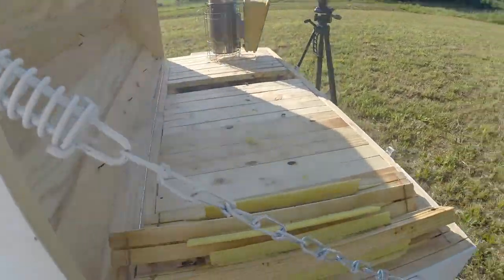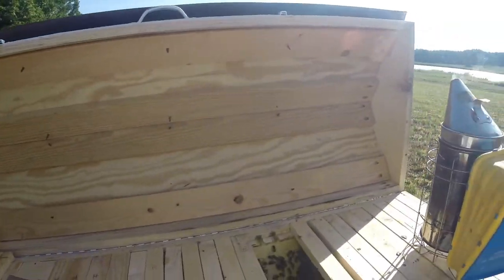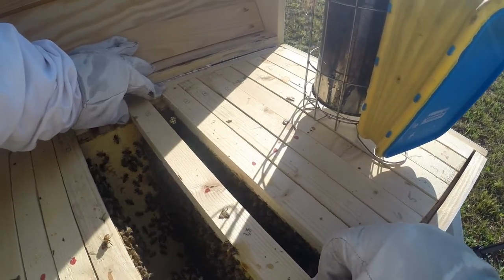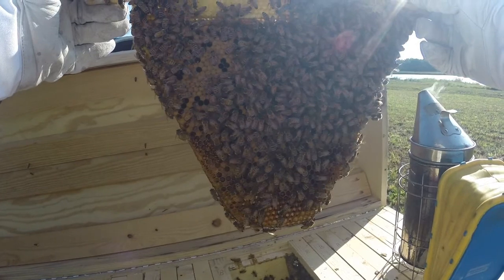It sounds like it's... Oh. It's the chain. Okay. I don't know what was going on there for a minute. I guess the wind's blowing the top just a little bit, enough to make the chain creak a little.